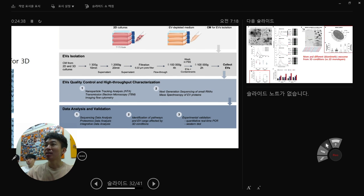And then at this time they do NTA, the gold standard for checking the exosome number, BioTM, imaging flow cytometry, and NGS, checking small RNA, and then protein mass spectroscopy. And then they really want to show something, some difference.